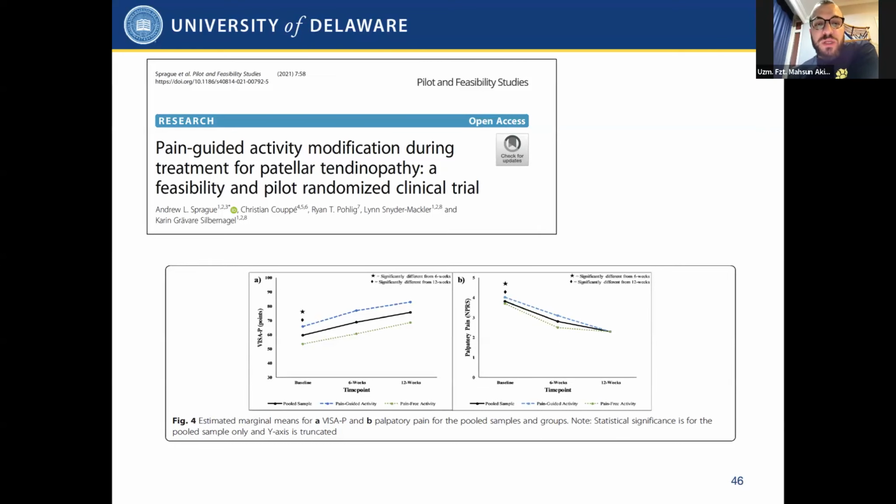And we also see that pain with palpation decreases in both groups similarly over time.